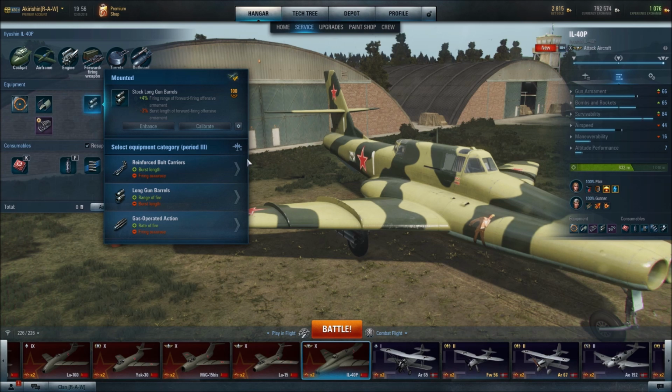Your other options would have been reinforced bolt carriers, which increases burst length but at the cost of accuracy. I'd rather have the accuracy. Or gas-operated action, which increases the rate of fire at the cost of firing accuracy. Again, I don't really want to lose accuracy with this aircraft.